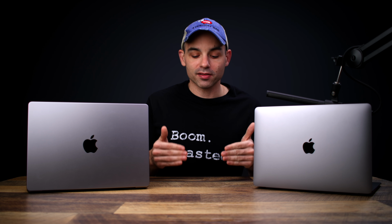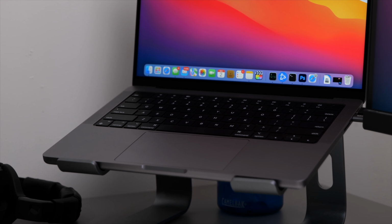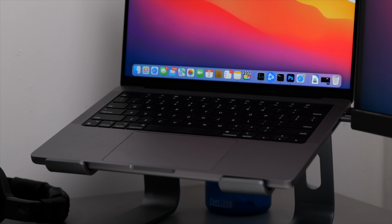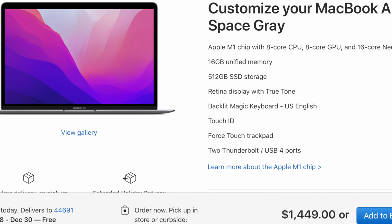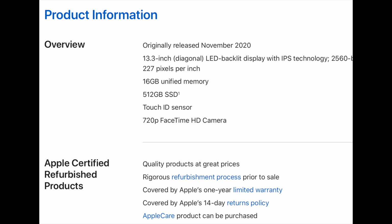Normally, I only concern myself and talk about base models in these videos, but I know a lot of folks want me to compare things as apples to apples as I can get. So the price that I want you to keep in your head for the MacBook Air today is one that's spec'd to as closely resemble the base model MacBook Pro 14 as possible, and that will come to $1499 for a 16 gigabyte unified memory, 512 gigabyte storage option, which again, if you bring in the Apple refurbished store, that drops that price down to $1189.